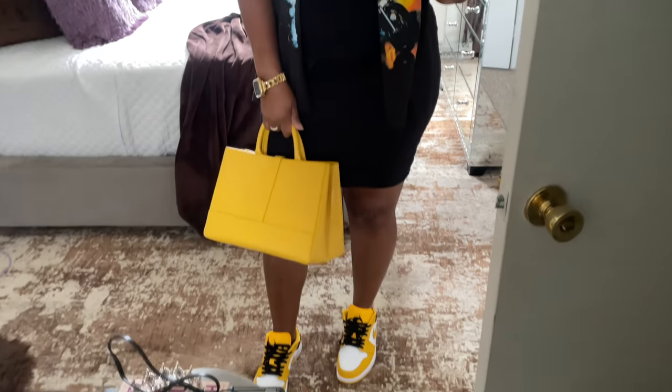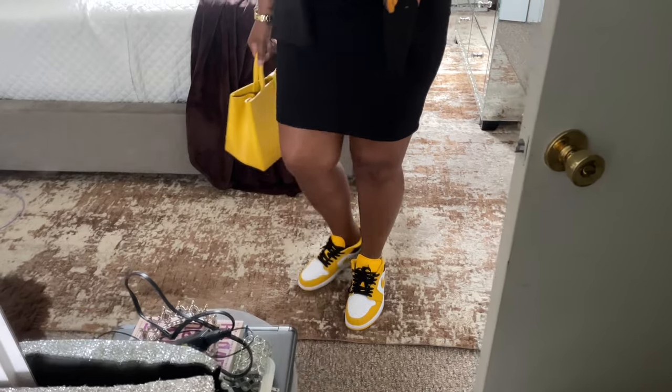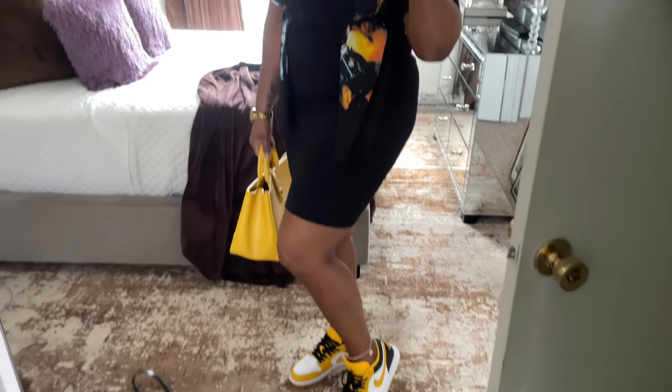Alright, y'all, so this is pretty much how it look. The little cute little outfit. You see how it match my shoes? I think that's so cute.